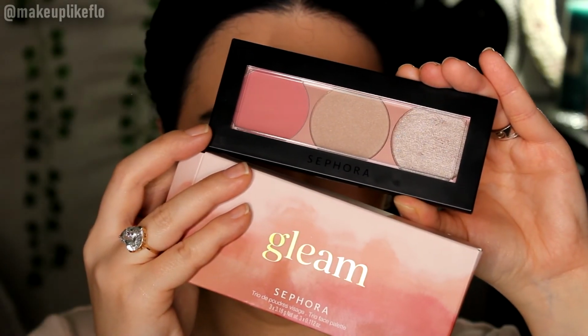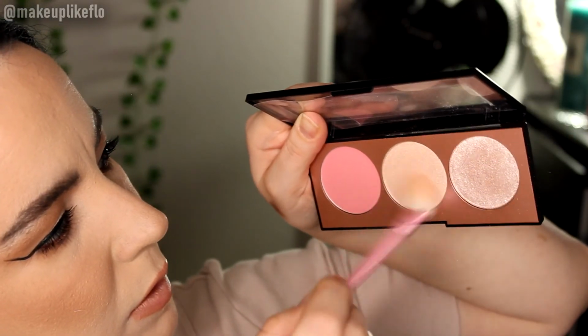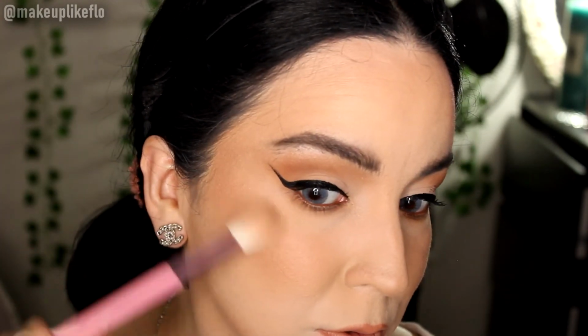This cute little trio is from the Sephora collection. It was so cute when I saw it, so pigmented too, so I bought it. And I'm using the two highlights on there, not the blush. But yeah, look how cute. That's really nice. I think it was 17 bucks. Make sure you bring it to your nose.